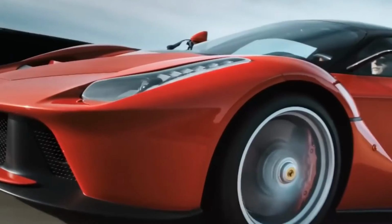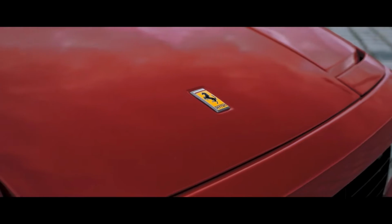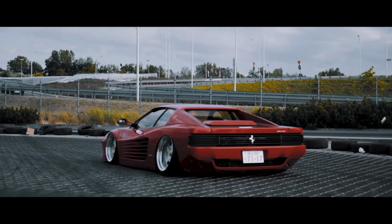If you would like a piece of the 80s for yourself, like Mr. Lauren, you'll be looking at paying around $150,000 for one in great condition. Interestingly, this is one of the cheaper cars in his collection.